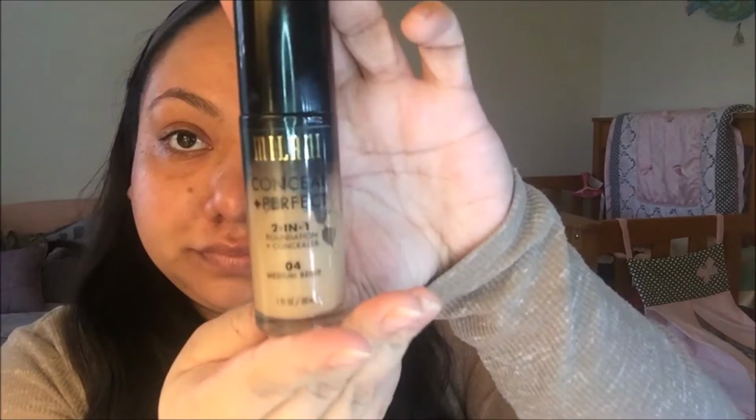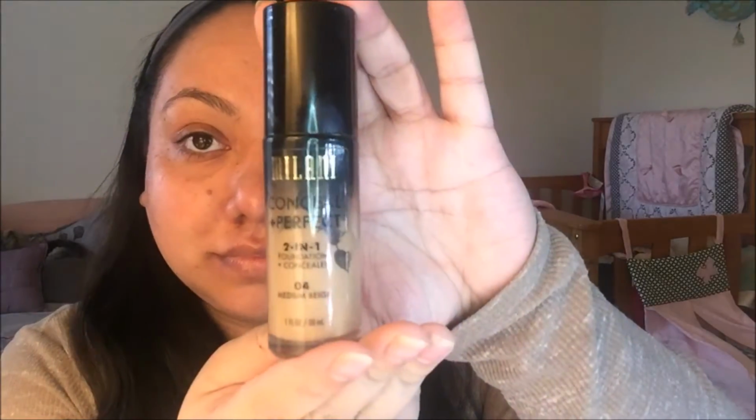And next we're gonna go in with our primer. I'm using the Hangover RX by Too Faced. This one I got as a sample, because you know the actual was $32. And then we're gonna go in with our foundation. This is my favorite one. It's by Milani and it's a Conceal and Perfect 2-in-1.